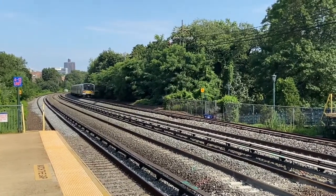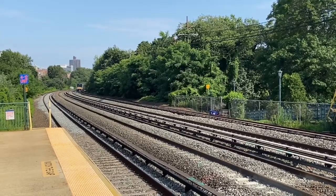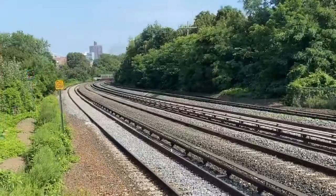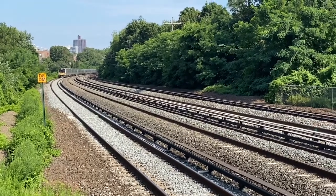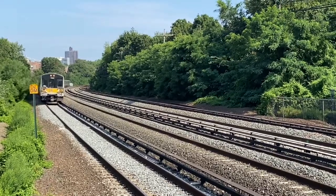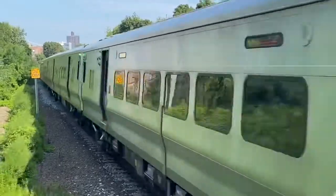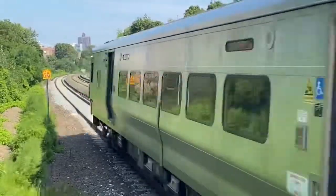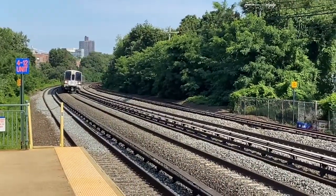Eastbound trains approaching Jamaica are moving pretty good through here, but they start to slow down when they get to Kew Gardens. And approaching west is train 1709 from Huntington to New York at 4:14. Good lighting in this direction. M9s westbound, 4:17.